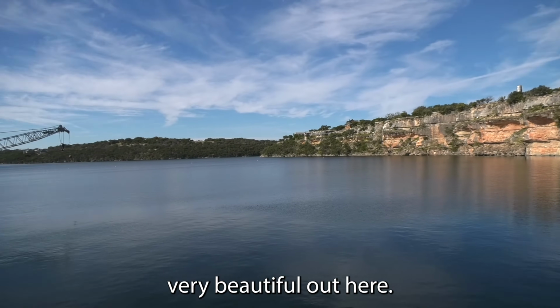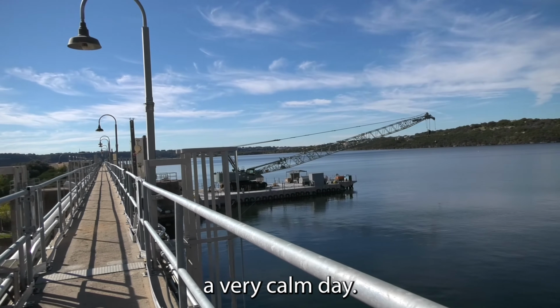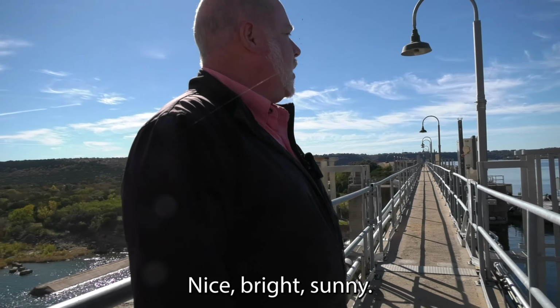As you can see, it's very beautiful out here. We happen to be on a very calm day. Temperatures in the upper 50s, nice, bright, sunny.